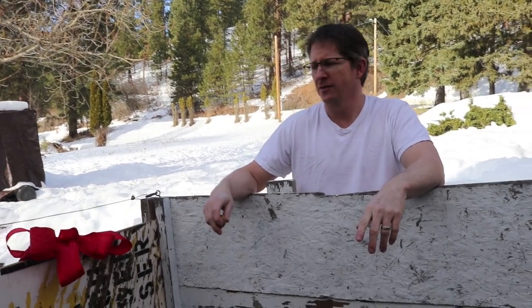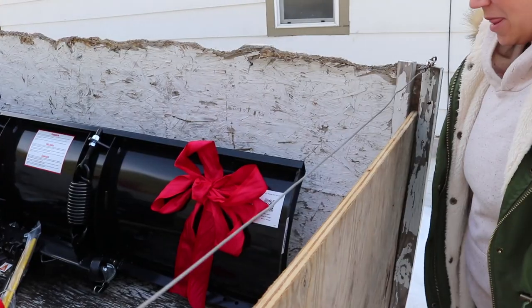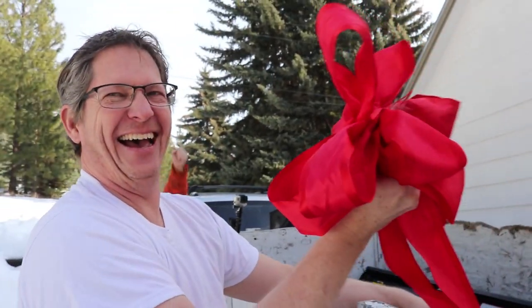So Jason, we have one more task for you. You have to decide who made which bow and which bow's better. Okay, I'm going, that one looks better spatially. This one looks like an overachiever. I'm going Alyssa, Jesse. Wrong! I had an opposite guess.